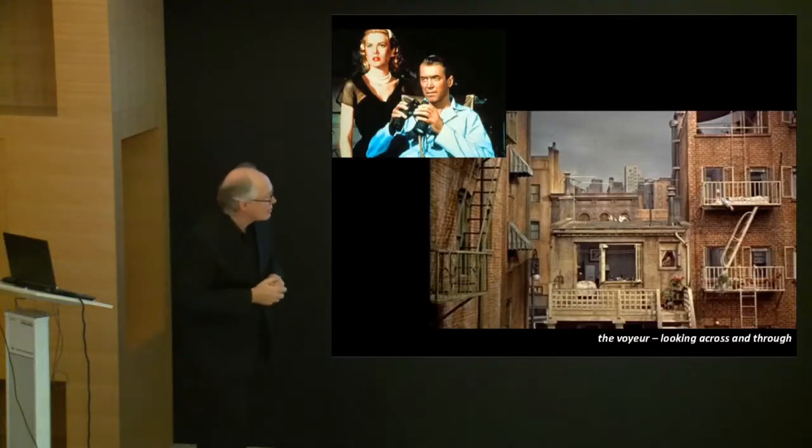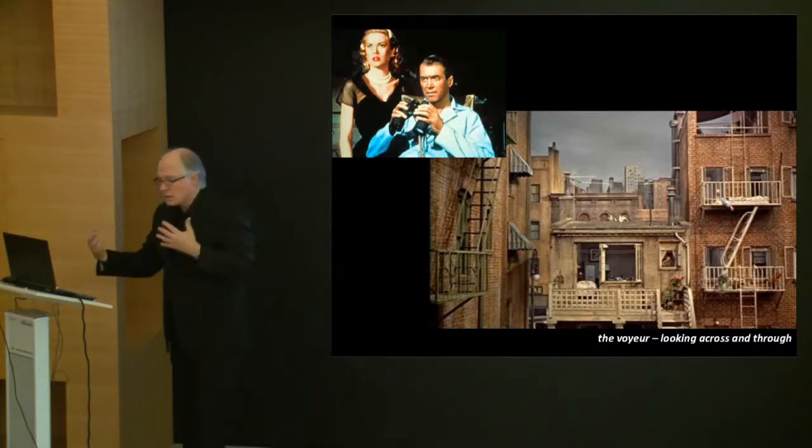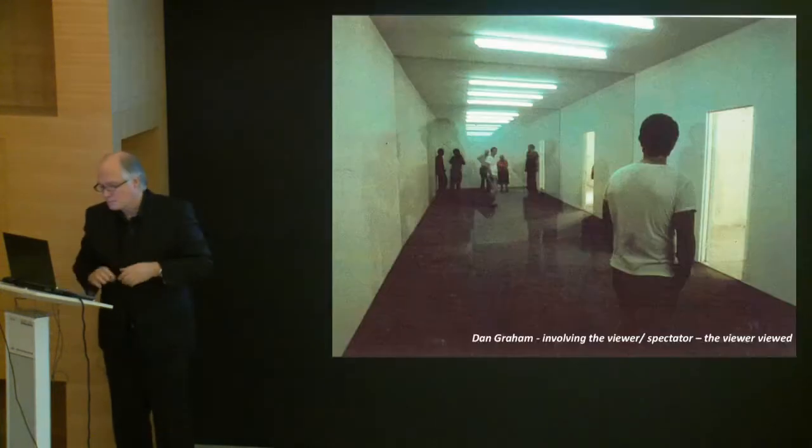We all know the famous Hitchcock film. So the idea of the voyeur. And here we are, we're in Jimmy Stewart's bedroom looking across a public space into another private space. So that's sort of that layered idea of the detached voyeur.